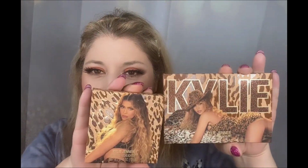So I'm going to be reviewing a Kylie Jenner collection that came out some time ago, and you might have seen it around. This is the Leopard collection that she came out with some time ago. I didn't buy the whole entire collection, I bought a few pieces. It's been out for a while already, I just haven't had a chance to use it.